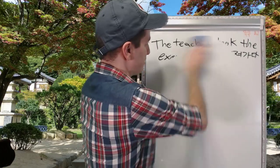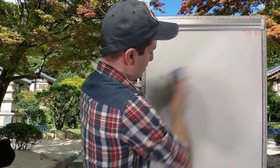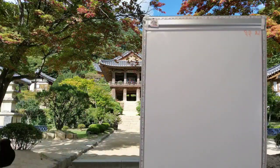Let's see what Muku says. Oh, I think I need a new eraser again. I think it's new eraser time. This one's getting, let me replace the eraser.